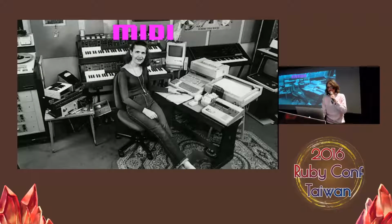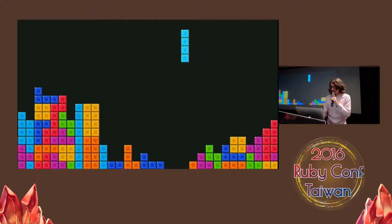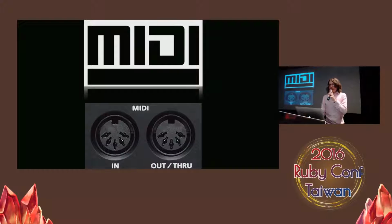But anyway, back to MIDI. You may know MIDI from this kind of Tetris-y sound. It's not really great audio quality, but that's a bit misleading, because MIDI isn't actually a musical sound. MIDI is actually a protocol, a serial protocol, so you have an in and an out.